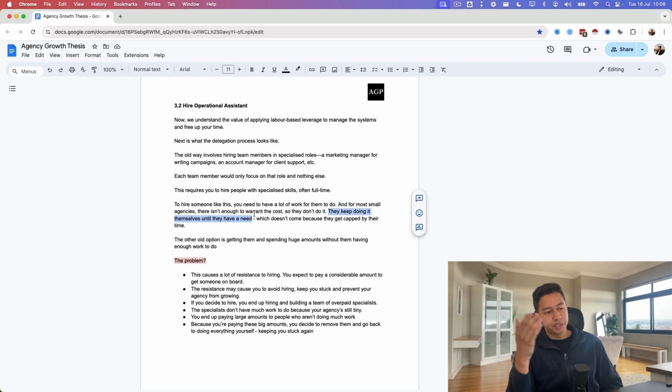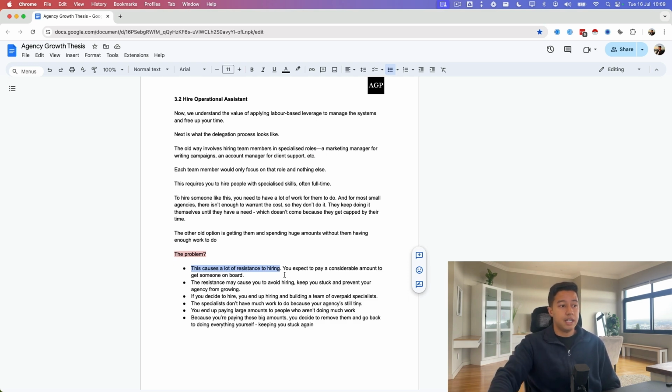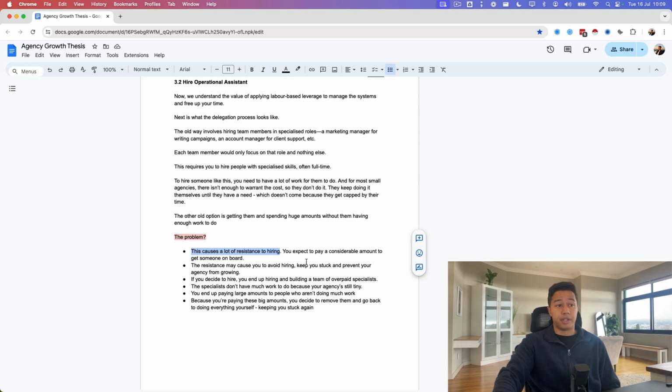So you know that you need someone to do it, but you don't have enough work for them to do, so you just do it yourself and you get capped. The other old option is hiring them and then spending huge amounts on them without them having enough work to do, which is another problem. Obviously this is a problem because it causes a lot of resistance to hiring. You expect to pay a considerable amount to hire someone to come on board. The resistance may cause you to avoid hiring, keeping you stuck and preventing your agency from growing. And if you decide to hire, you end up building a team of overpaid specialists. The specialists don't have much work to do because your agency is still tiny, so you end up paying large amounts to people who aren't doing much work, which is terrible.